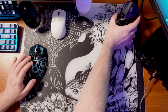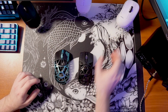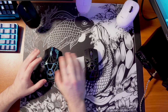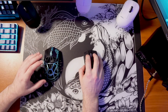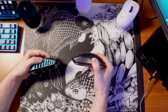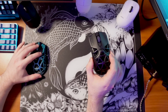Next up on the list, we have the Viper Mini Signature Edition. The most expensive mouse that you will see on this table, and that you would probably be able to purchase on the market. It is another magnesium mouse coming in around the same weight as the WLmouse, where they don't feel much different at all. The difference is you have solid sides versus the holes on the side, but this mouse is also pretty much double the price of the Beast X.